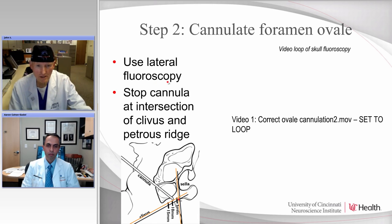So you use the lateral fluoroscopy, and you're looking toward this point about 5 millimeters to 10 millimeters below a plane that intersects with the profile of the clivus and the floor of the sella. So, Dr. Cohen, can we see the first video, please?